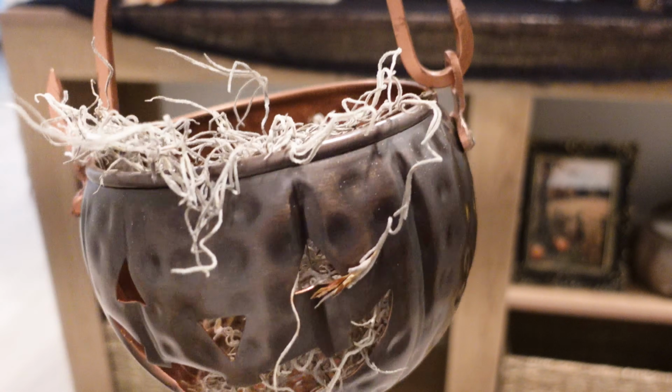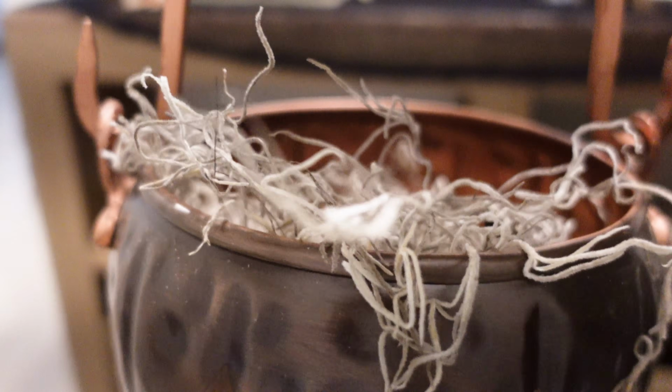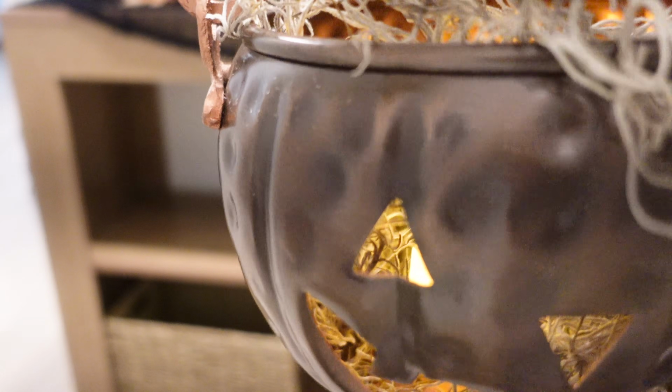I found this basket at Ross and I filled it up with some Spanish moss just to give more of that full effect. And I added some lighting.